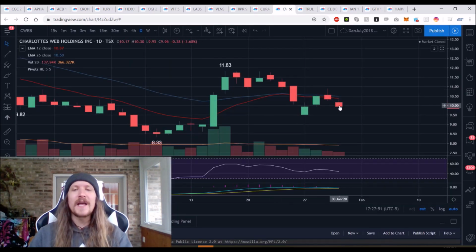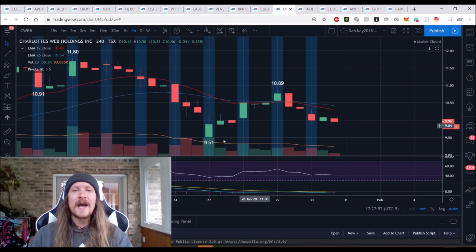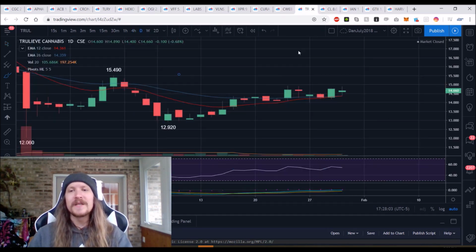Looks very similar to VLNS here. Have to set the higher low and then break 1089 to change this 4 hour trend, but we closed at the low. No sign of the 4 hour higher low being set.